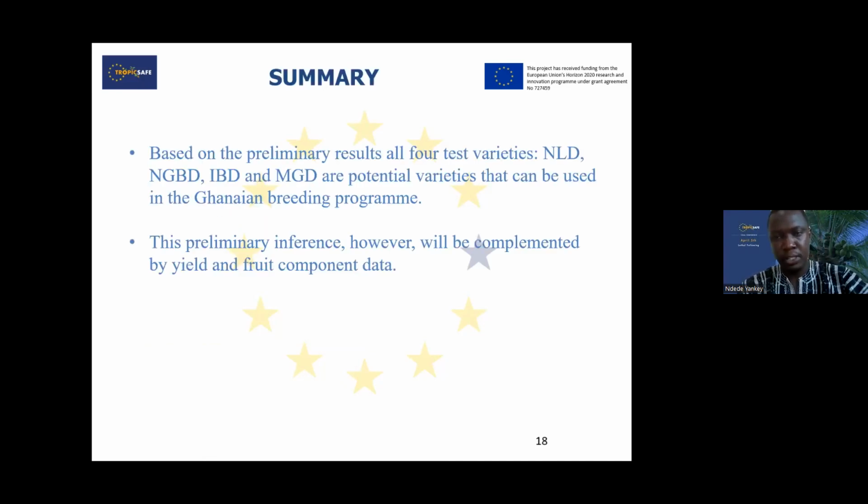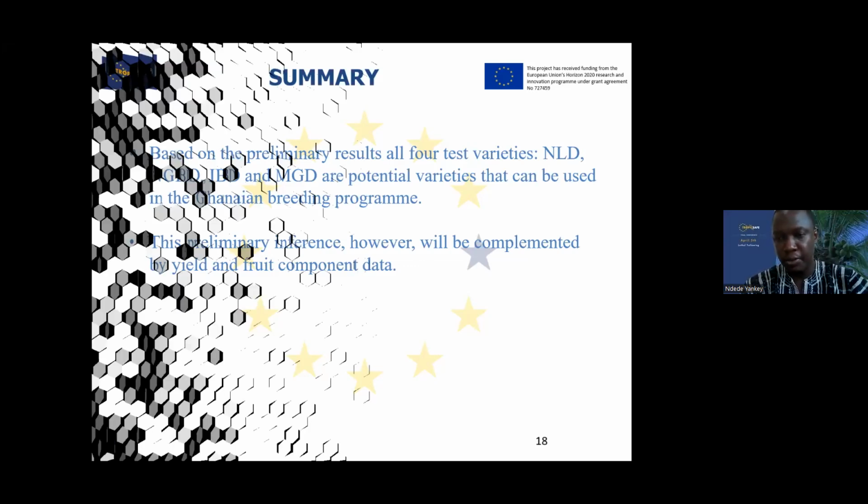Based on the vegetative data collected so far, all the 4 promising varieties either performed better than the control variety, the variety currently being planted by farmers, or in some instances were at par with it. These 4 varieties are considered potential varieties for rehabilitating the coconut industry in Ghana. This preliminary inference will be complemented with yield and fruit component data. Thank you very much, and I look forward to answering your questions.